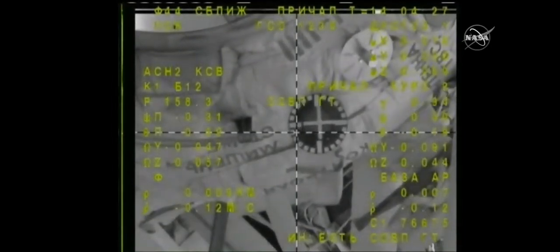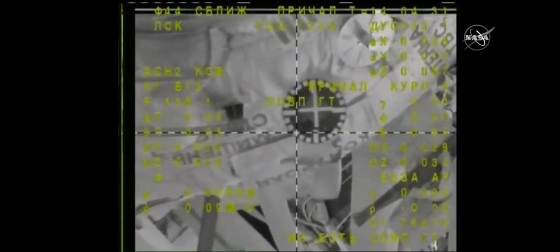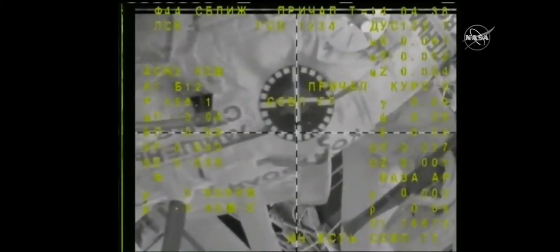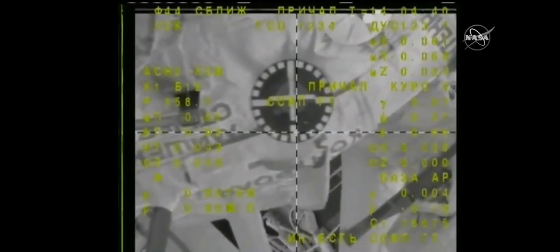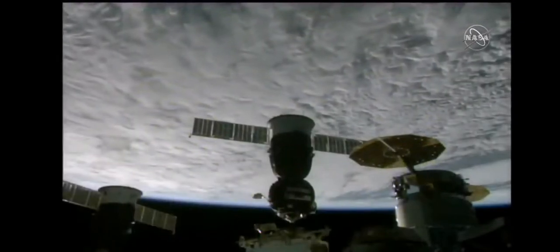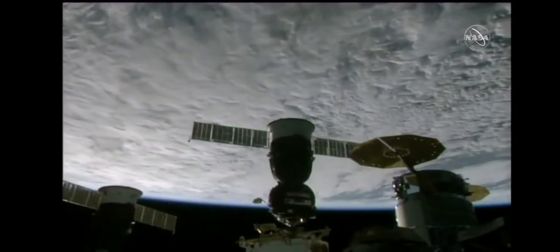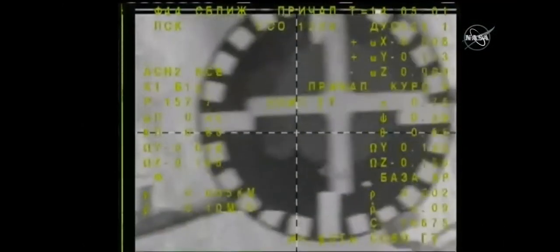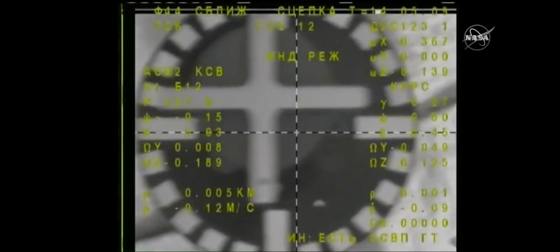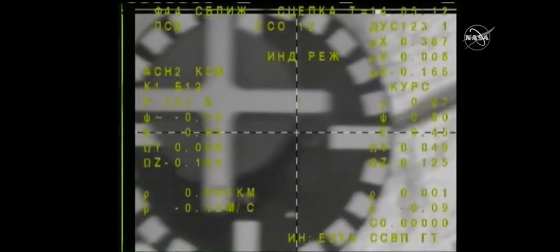There is a small misalignment. And we will stand by for contact and docking. Copy. Range is 3. The docking target is in the center. The crosshairs are aligned. Standing by for contact. Contact confirmed at 14:05:06. Mechanical link established.